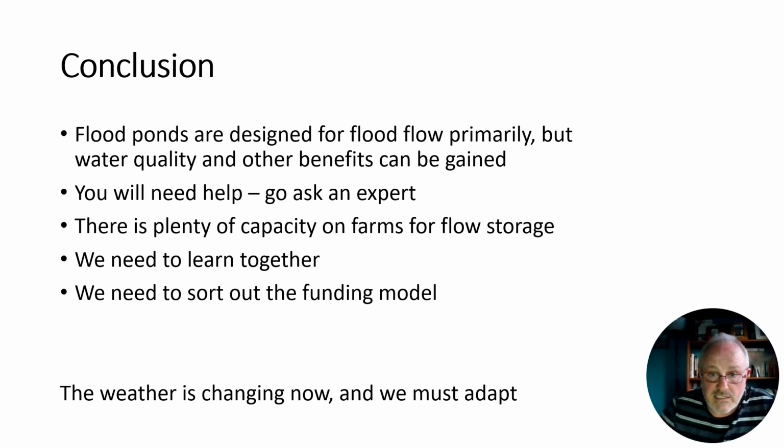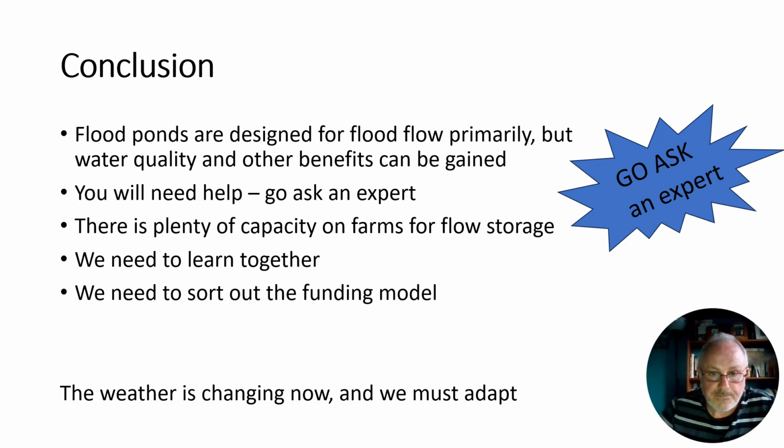But there is plenty of capacity on farms for flood storage. That is for sure. Okay, but how we do it, and who pays, are still there. So we need to learn together and we need to somehow pay together. And I would just say this, the weather is changing now and we must adapt. And there's great opportunities to make farming the front line of our adaptation for the future and solving water quality, carbon and other problems. But flood flow will be a major part of this story.